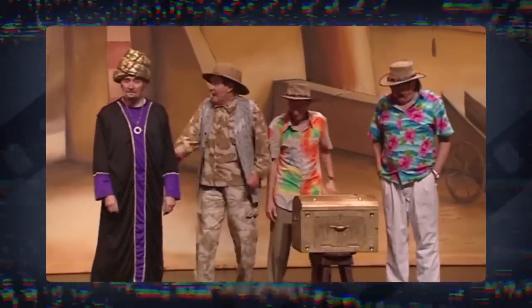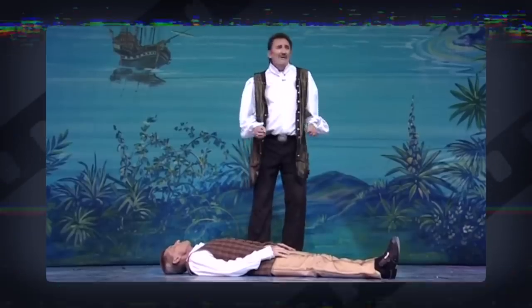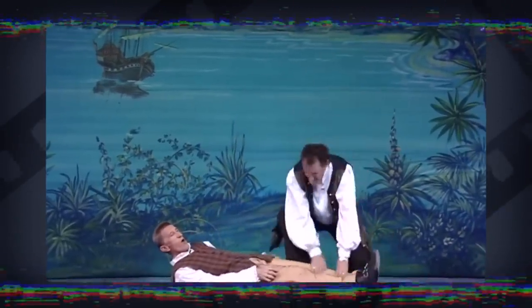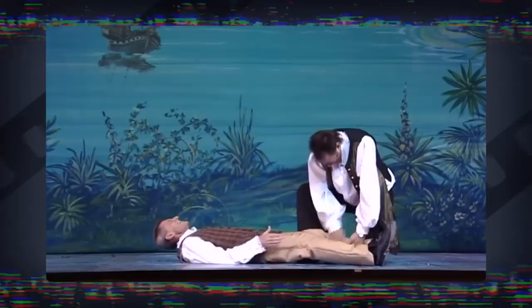But hey, these performances weren't about the story. Instead, they were all about the comedy and having a good time. Plus, the onstage bloopers, which there were plenty of, were worth the price of admission.